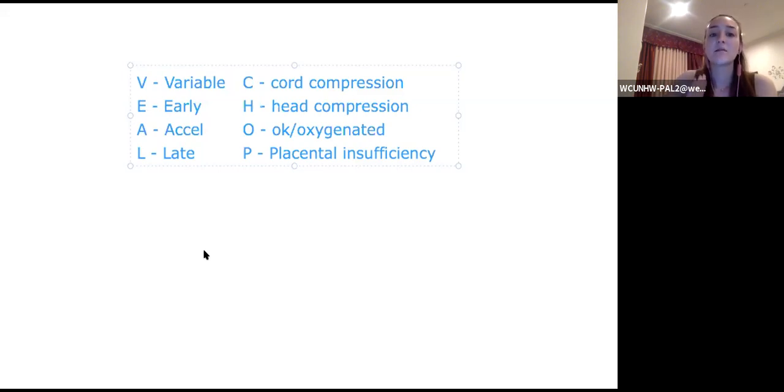Okay. Late decels are bad decels. Just like variable decels we don't really love, late decels we really, really don't love. Late decels mean that we're looking at placental insufficiency. Not good. Really, really not good. We don't want placental insufficiency because while the baby is still in your womb, it is still reliant on your placenta. Okay? So late decels mean that something is wrong. We have to go in, see what's going on, and figure out our best method.